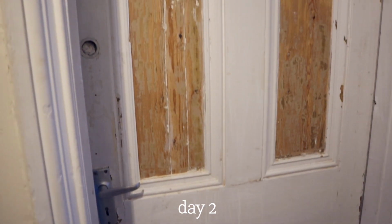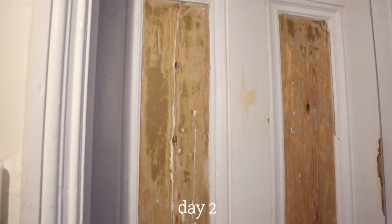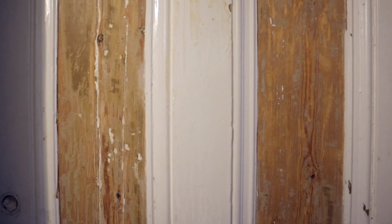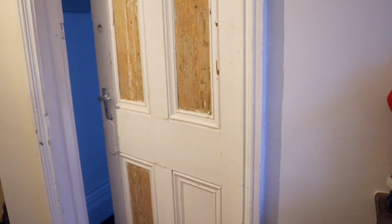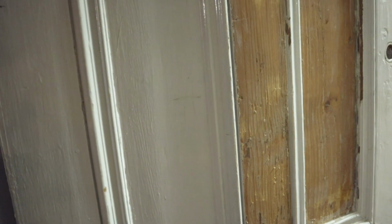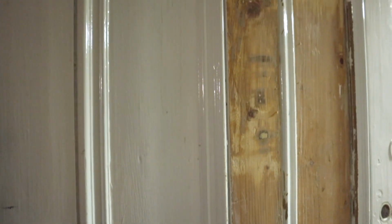So this is the morning of day two, and as you can see, my decorator has scratched back all of the paint on most of the panels where they were really bad and chipped, and the indents and cracks were very, very noticeable.